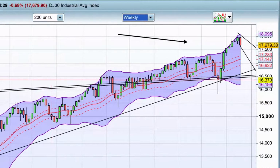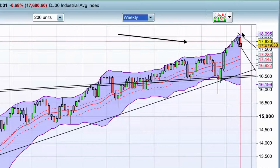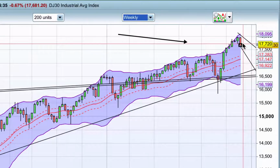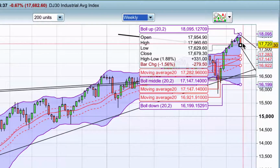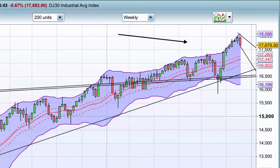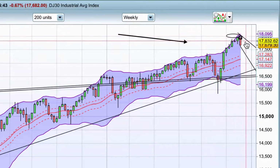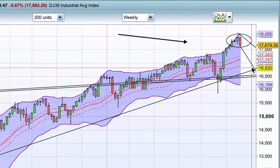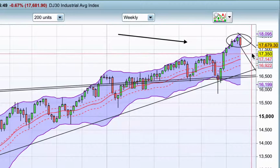Right? This is the daily. I'm sorry, this is the weekly. So again, this week, if we finish off the week below 17.7, that'll be a bearish engulfing candle, right here. And if we see another bearish engulfing candle, we can easily see this market test this level here, back down to the flip zone here.